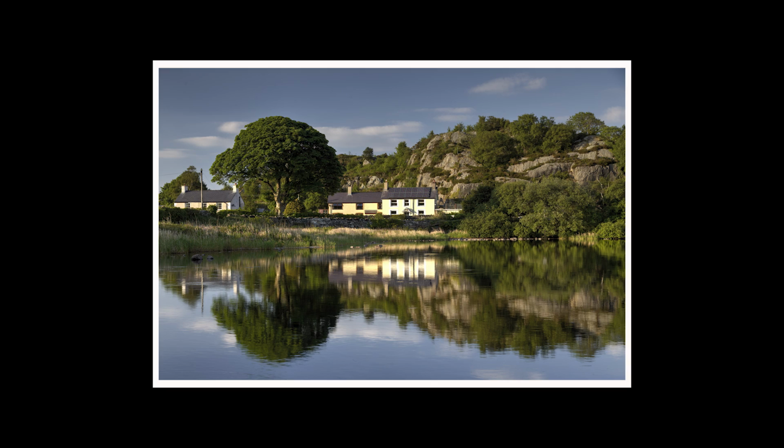With this I've gone really tight where you can see the tree and the house and they reflect in the lake. I'm at f8, ISO 100, at 1/30th of a second, and although that's nice, I'll bracket it anyway, just to see how it goes.